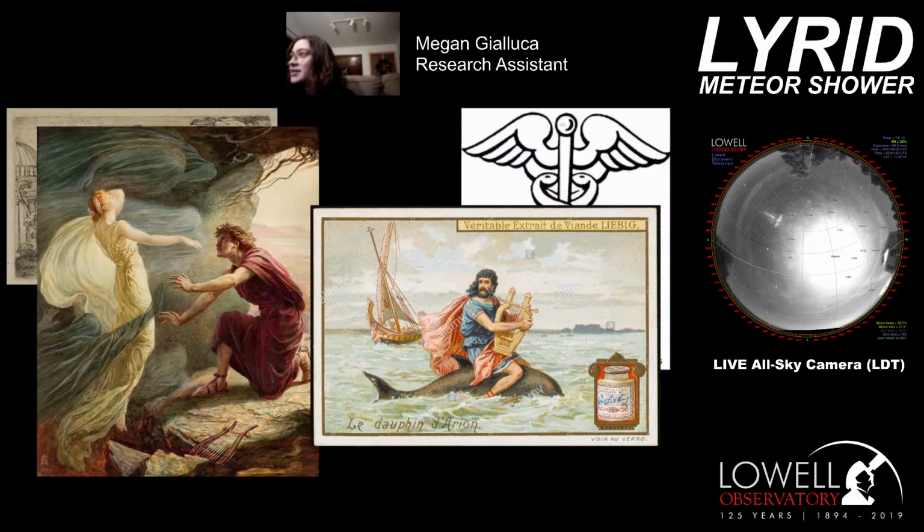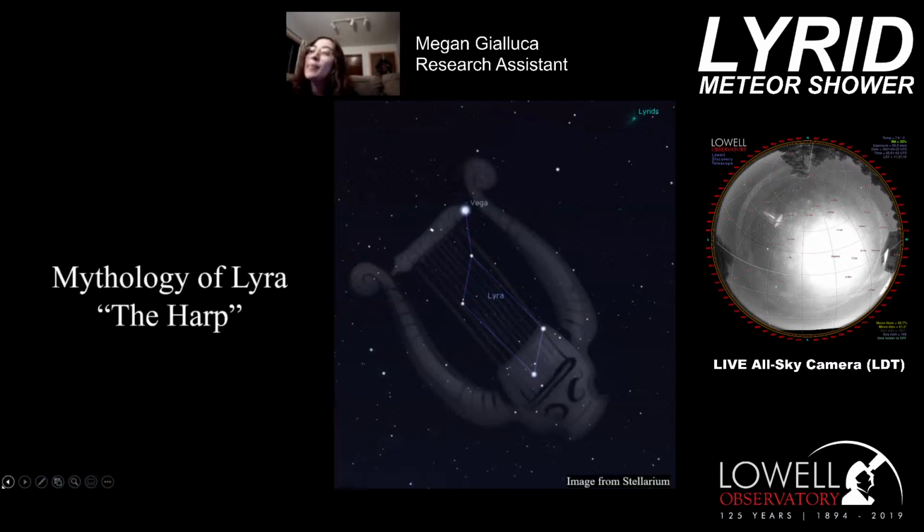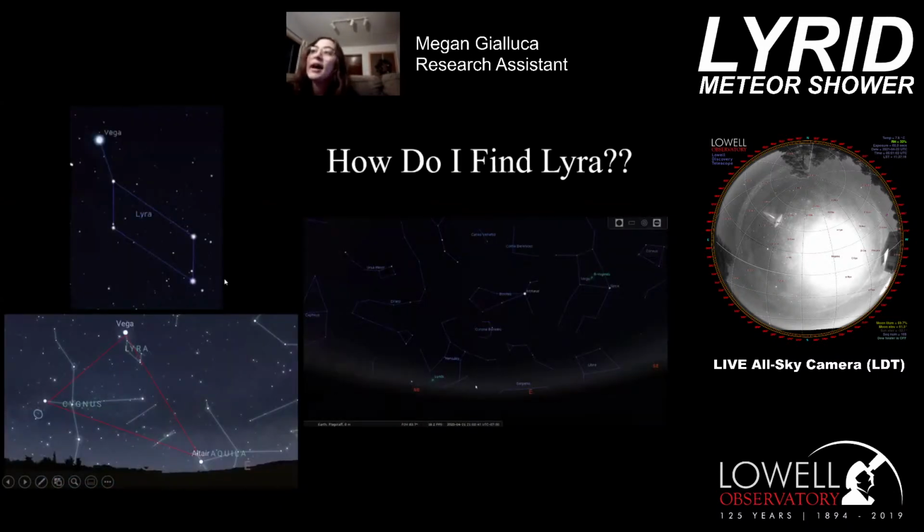So, is there a constellation to look towards for guidance to see the meteor shower? Good question. The constellation you're going to want to look towards is Lyra. But it doesn't really matter. No matter where you go in the sky, you're going to be able to see the meteor shower, no matter where you're looking. But if you look towards the eastern horizon, that is where Lyra is, and that is where the meteors will appear to be radiating from.